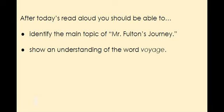After today's read-aloud, you should be able to identify the main topic of Mr. Fulton's journey. Main topic, remember, means what's one sentence you could say that this whole read-aloud would be about, and all the details need to support that main idea. You should also show an understanding of the word voyage.